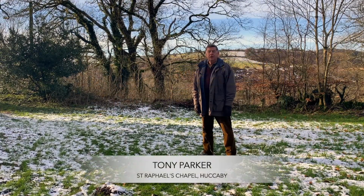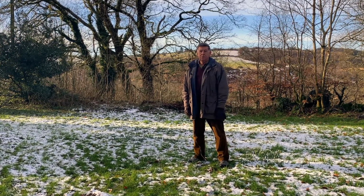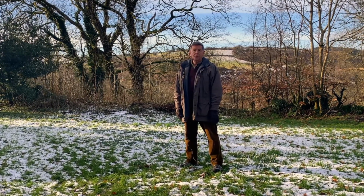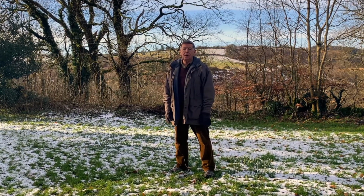Good morning, I'm Tony Parker and my wife Gillian is the church warden here at St Raphael's, which has become rather famous for its snowdrops. And as you can see, we've got our first dusting of snow overnight. I really do enjoy trying to preserve the tranquility of this chapel.